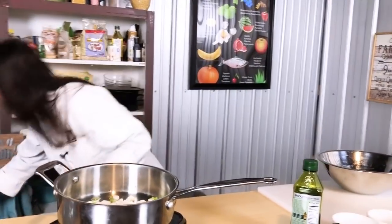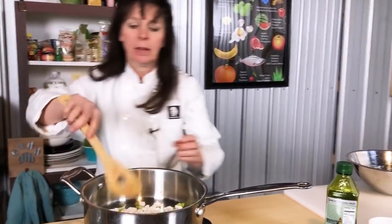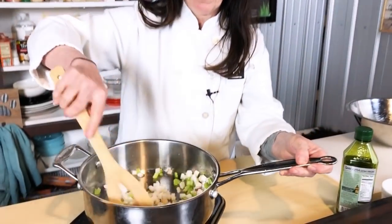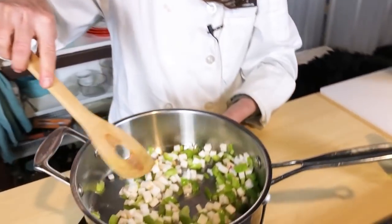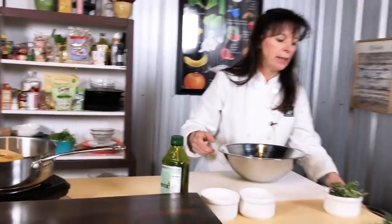And I'm going to give that a little stir. Get a stir going here. Get that kind of going. And what we want to do is saute that down a little bit until it's soft and translucent. The next thing we're going to add is our superpower, which is shiitake mushrooms.